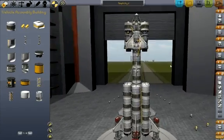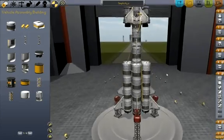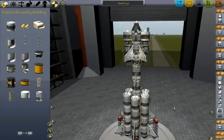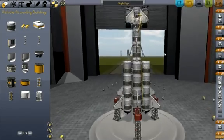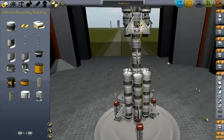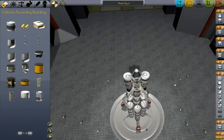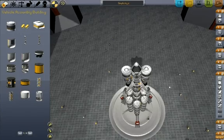Because this is basically just a moon rocket. I've not tried to change it except for adding 1 tank of fuel and some parachutes. This is the same design as the moon rocket that I designed, and it's none different. And you may notice, look here at the top here. Let's zoom in.